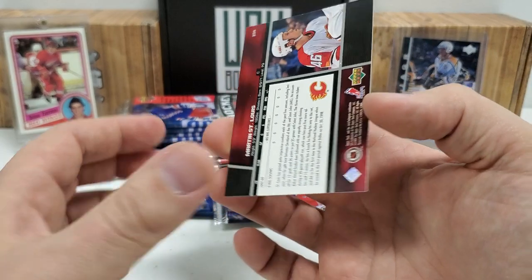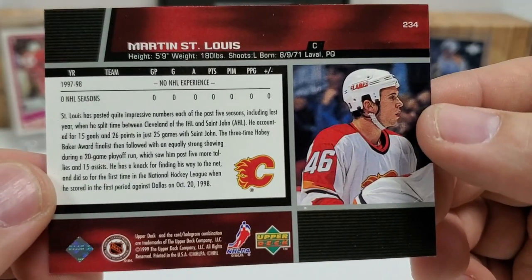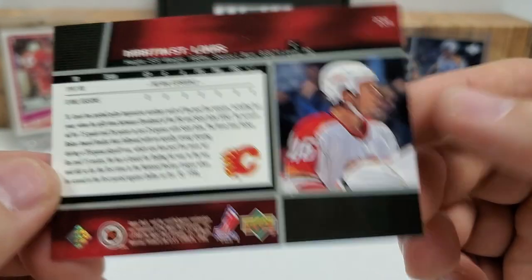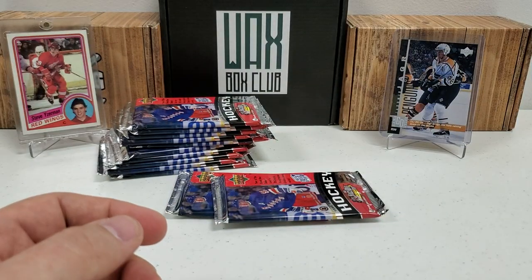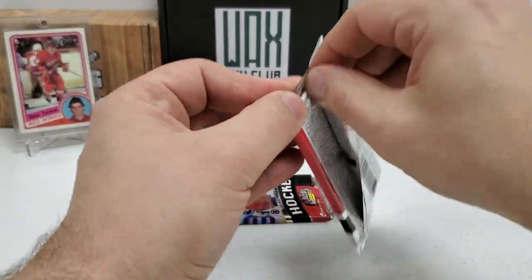And once again, it's not labeled rookie card or anything, but I promise you folks, that is his rookie card. As you guys can see right there on the back, no NHL experience at that point. Very, very nice one. Definitely a sleeve top worthy card, top loader worthy card.